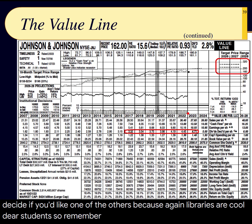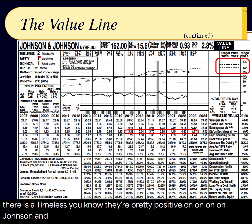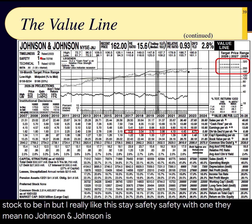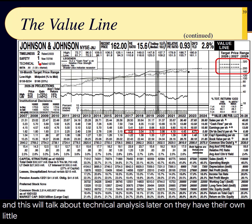So remember, there's the timeliness. They're pretty positive on Johnson & Johnson, but they're not giving it its #1 rating, which is meaning, hey, we think in the next 6 to 18 months, this is a stock to be in. But I really like this safety with 1. They mean, no, Johnson & Johnson is not going out of business anytime soon. And we'll talk about technical analysis later on. They have their own little proprietary indicator. They don't tell you how they do it, and they keep mum.